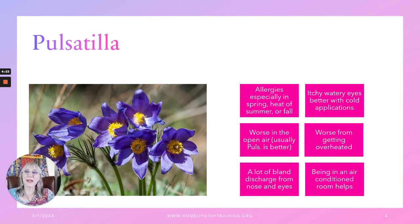And our final remedy is Pulsatilla. Now, Pulsatilla is known as the wind flower. And interestingly enough, the normal modality, or what makes it better or worse, for Pulsatilla in general is that when people need Pulsatilla, they feel better when they're out in the open air. But with the allergy symptoms, the allergy symptoms are actually worse out in the open air. But it's a fantastic remedy for allergies that happen in the spring when all the flowers are blooming.